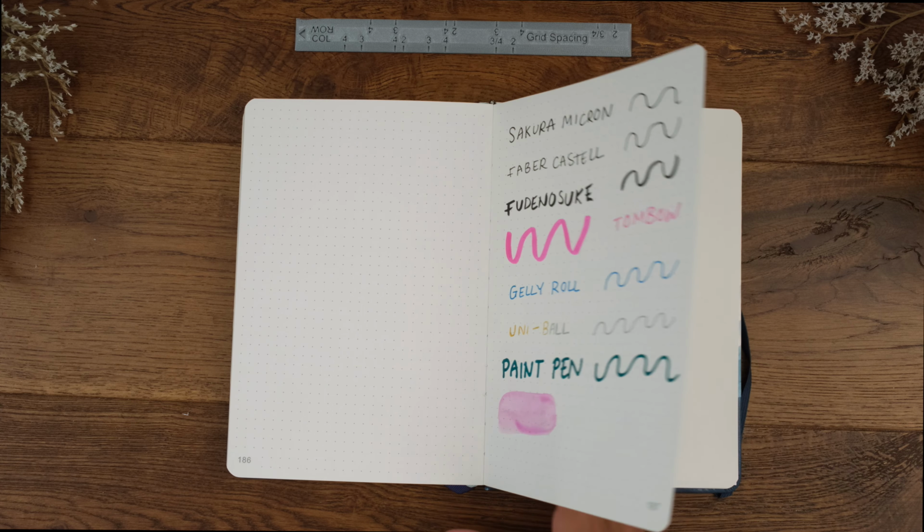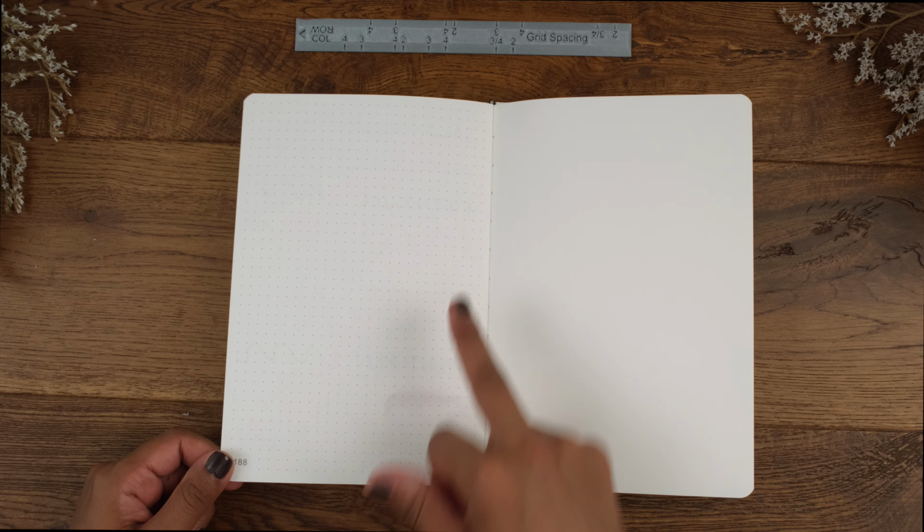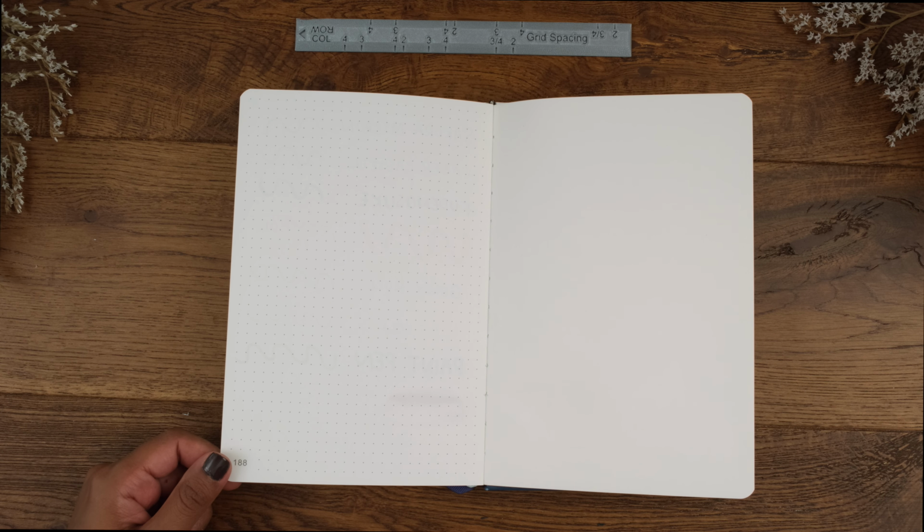Looking at the back of the pen test page, the ink didn't bleed through the page at all. I could just see a bit of ghosting behind the page, and the paper was a bit warped where I applied water.